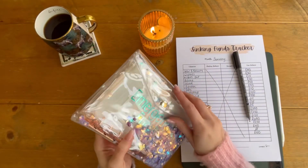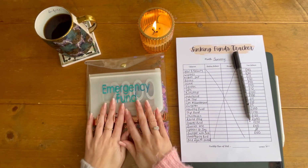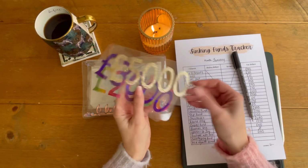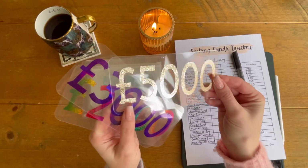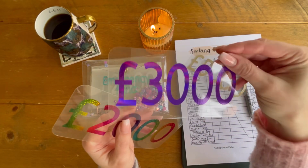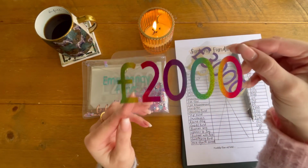So then finally, this is my long-term binder. Actually, I'm going to go and get my new placeholders just to quickly show you. So these are some new placeholders that I've just put on my shop. We've got a 5,000 here, which has got a gold metallic vinyl on it. And then we've got a 3,000, which is a purple sparkly one. And then we've got a 2,000, which is a rainbow sparkly one.